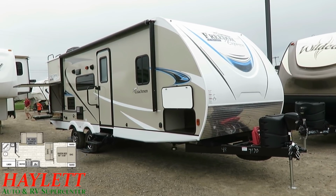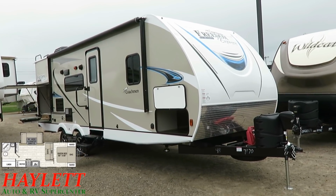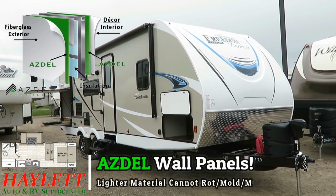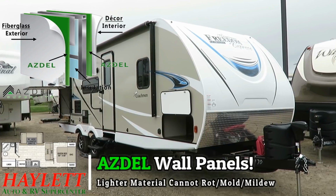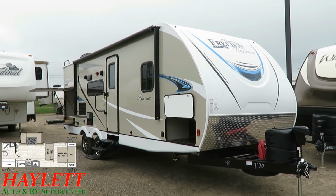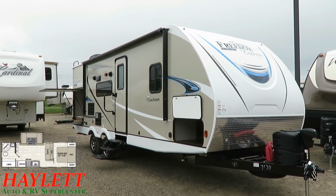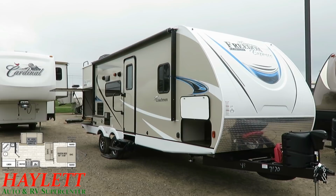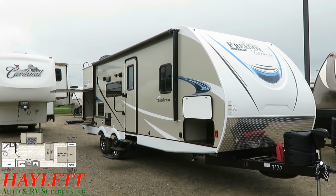One of the ways that they accomplish that is with a heavy use of aluminum skeleton, but another way that they accomplish that is with the AZDEL laminated wall panel. So the layer right below the fiberglass skin is called AZDEL. It's resin. It's not a wood component. It's lighter weight. The material itself cannot rot, mold, or mildew. You know, the primary thing there is going to be weight savings and longevity.